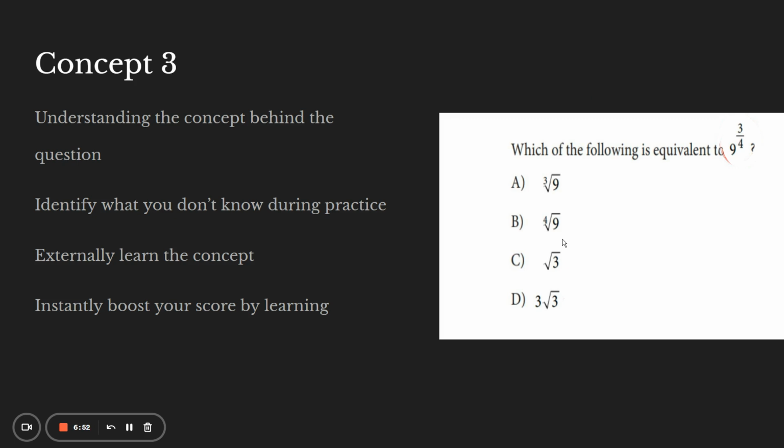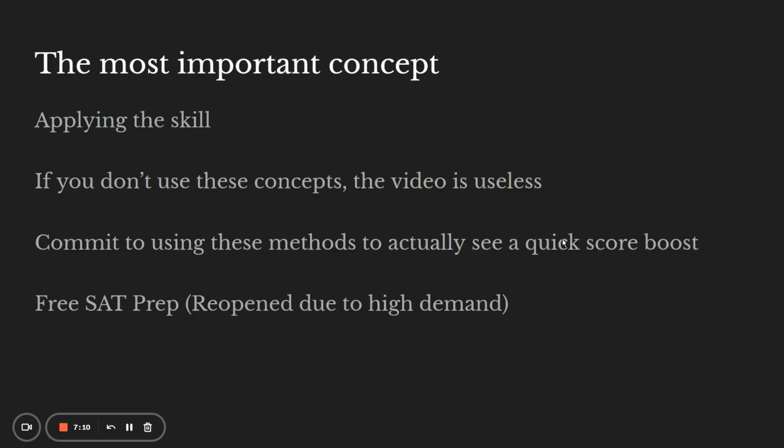How are you going to learn anything just magically by looking at it and picking the right one and sorting it out? You need to learn the concept. You can instantly boost your score tomorrow by just learning a couple of concepts that you didn't know that were on the SAT.